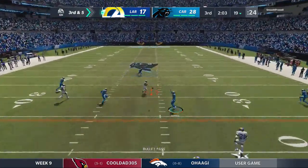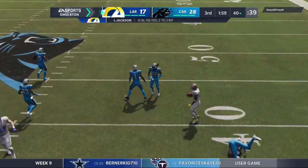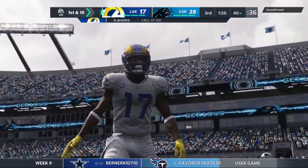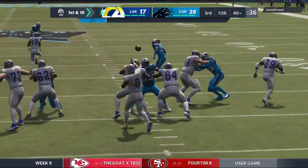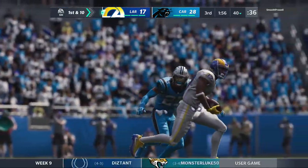From the gun, Jackson. And got a man, it's Woods. And he is going to have a Rams first down as they're able to get the 3rd down conversion. Great way to convert on 3rd down there. 21 yards the play. Los Angeles.